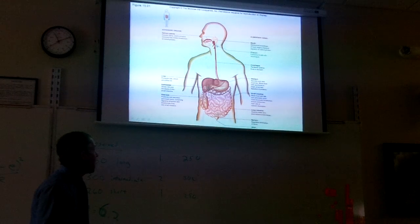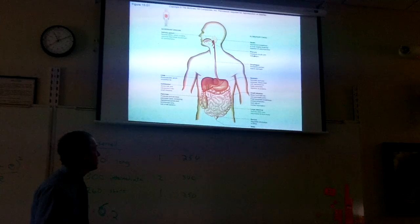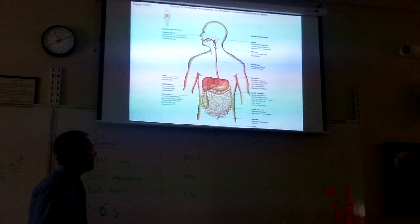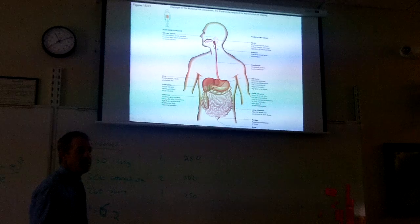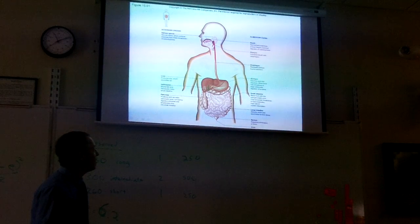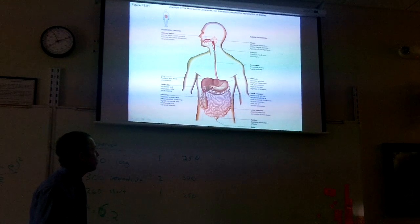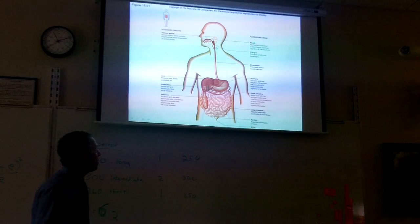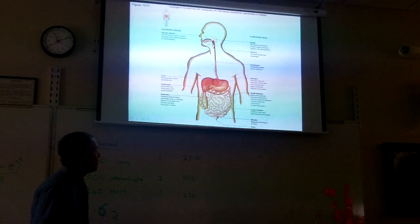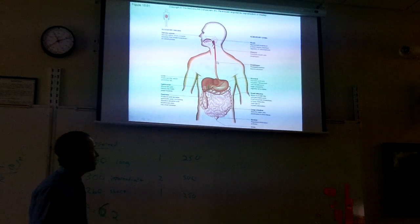The food goes to the back of the throat. The back of the throat is called the pharynx. At that point, a couple of things happen. A little flap of tissue here called the epiglottis moves down to block the trachea so that the food doesn't go down the trachea. And the food moves down through the esophagus by a wave-like motion called peristalsis.